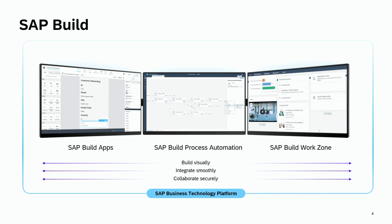And also in BMW's use case, you will see a combination of professional developers working with our code-first solution and citizen developer with SAP Build, creating a combined solution of both worlds. The main focus of BMW was on the low-code development with SAP Build. Therefore, let's have a closer look at it.